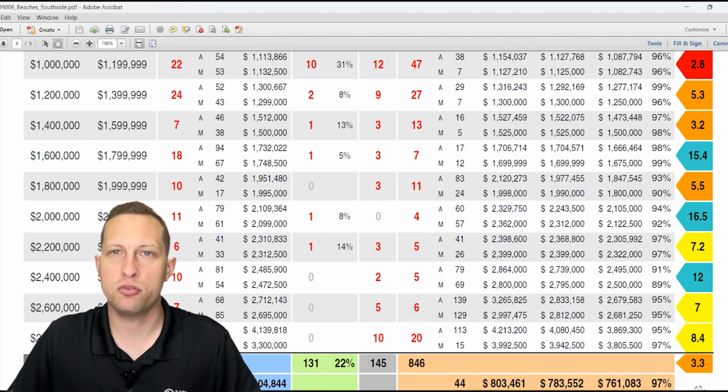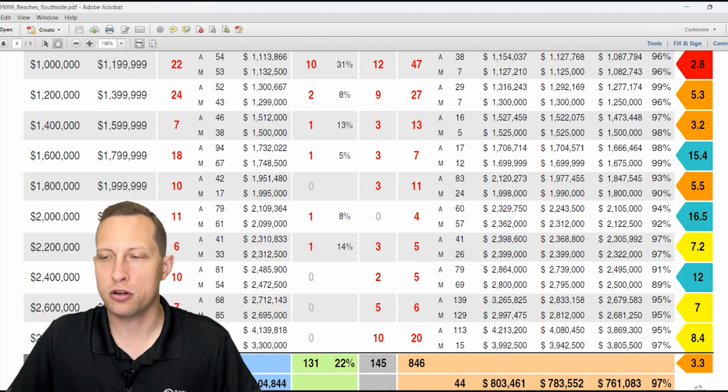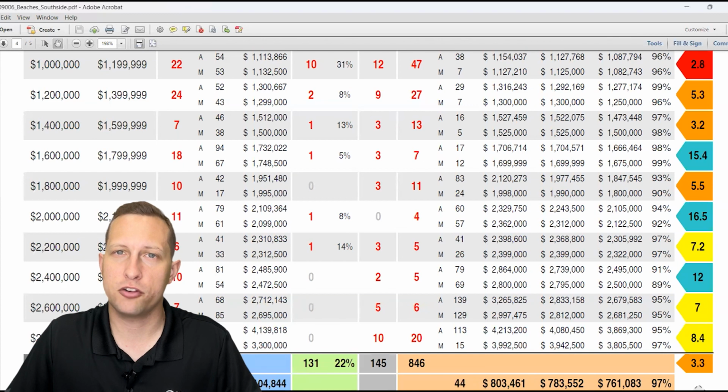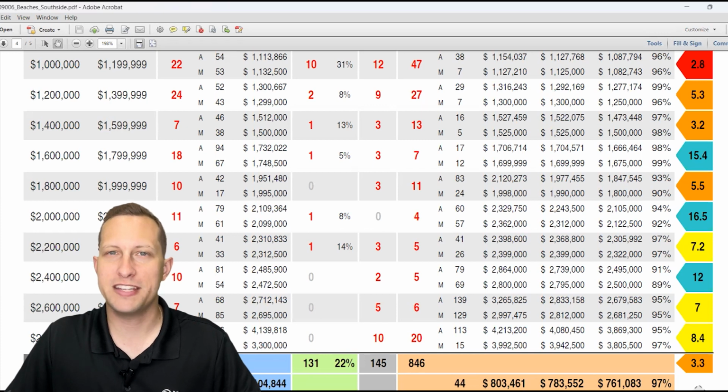But it does show the discrepancy between the lower price points, under $1 million, and the higher price points over $1 million, and what that demand and supply looks like. Because we are in a buyer's market if you're over $1 million, for the most part, or still in a seller's market if you're under $1 million for the Beaches and Southside area. So that's going to wrap up our market update video for the month of May for the Beaches and Southside.